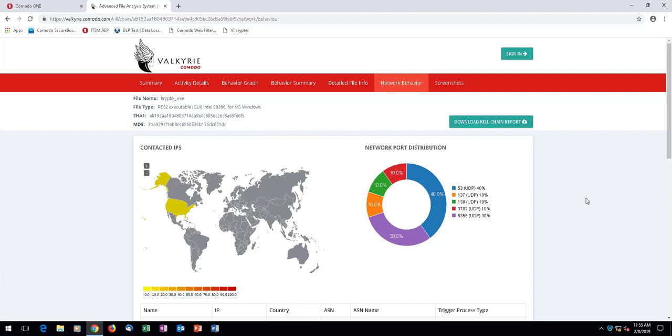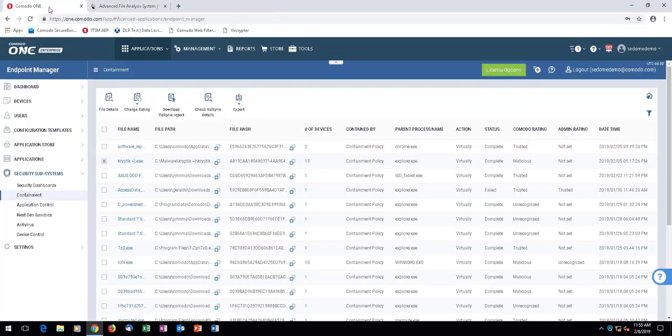Komodo provides machine learning and human intelligence to make sure that you have a 100% trusted verdict on all the files that get uploaded in your environment. Furthermore, Komodo One provides an entire management platform capable of patch management, remote control, and other day-to-day operational manageability that is required to manage an endpoint solution.